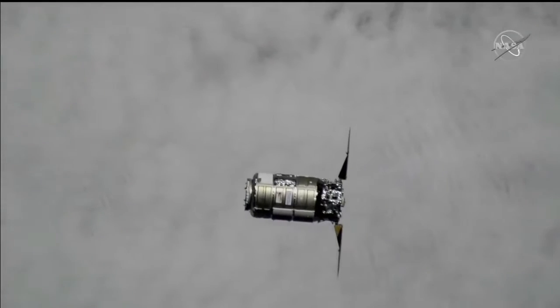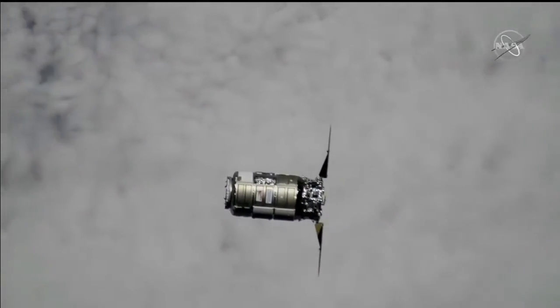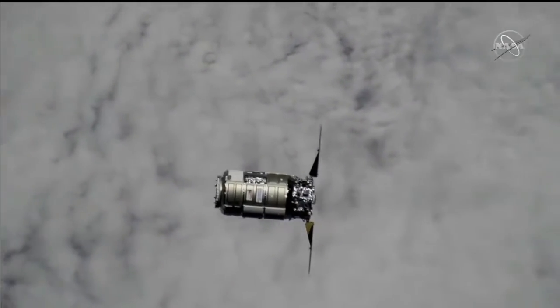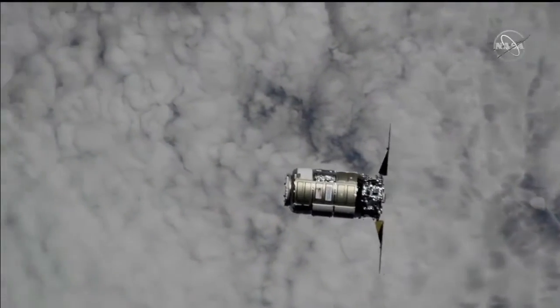Cygnus is currently sitting about 598 meters away from the International Space Station, and is looking like an on-time capture around 5:10 a.m. Central Time.